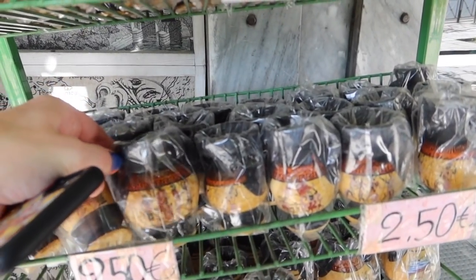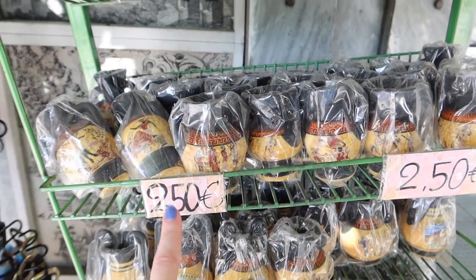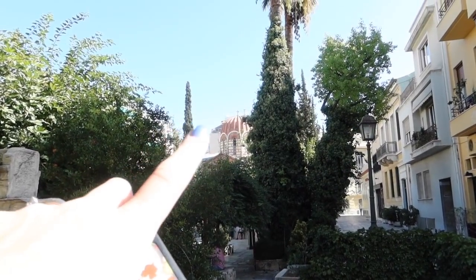So we're walking back round now, going past Hadrian's Arch again. How much does a Greek earn? £2.50. Little church back there. Yeah.